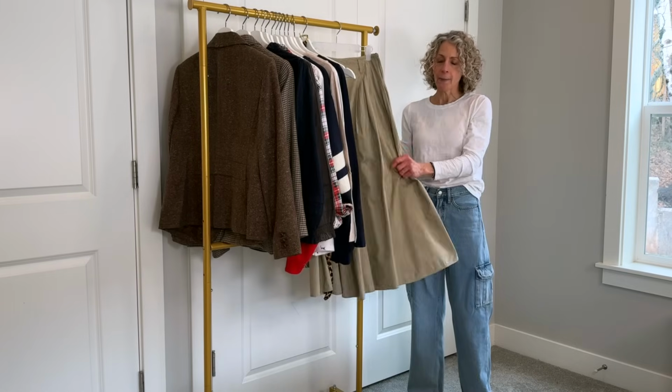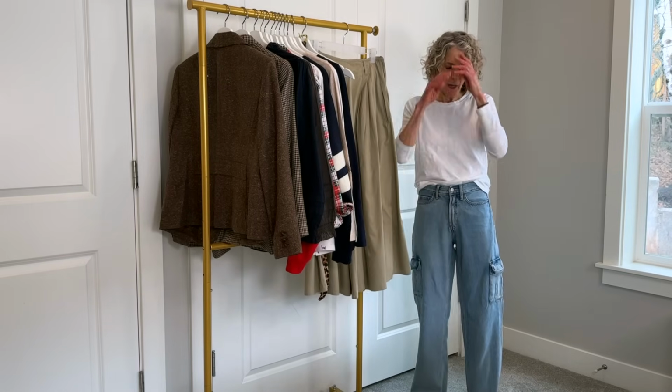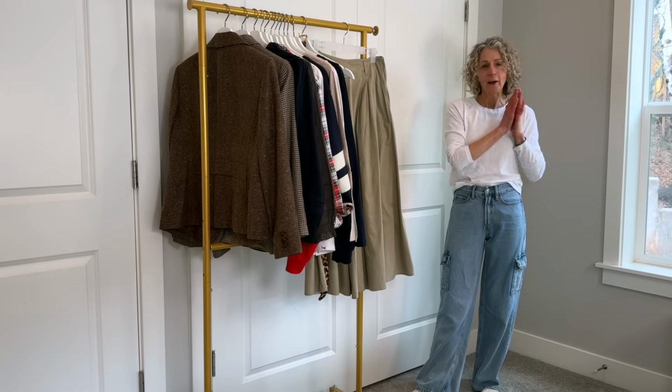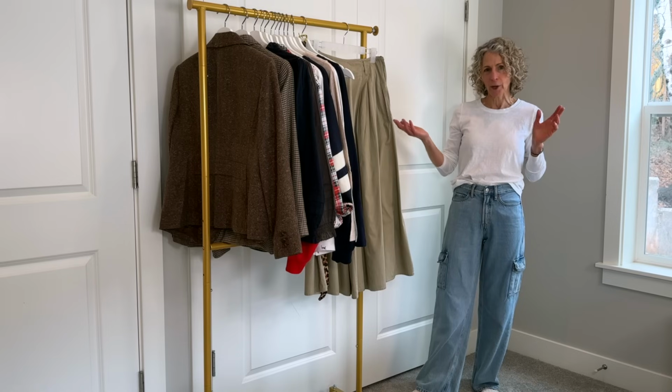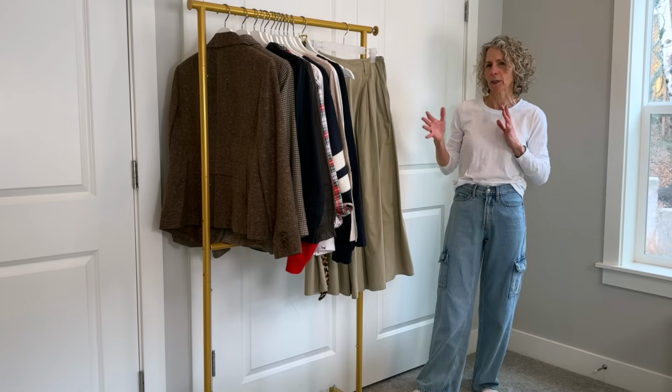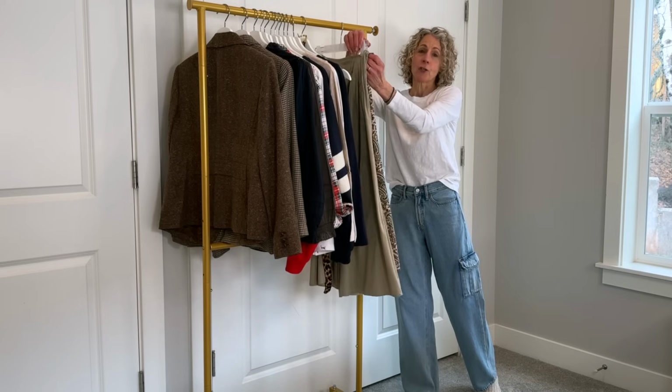Now skirts. I am having a moment with full skirts. I loved full skirts at a point in my past very much. And then I kind of got away from wearing full skirts and now they're having a moment again. And so I am happy to be exploring the world of full skirts. So I'm going to try these on so that you can see them.